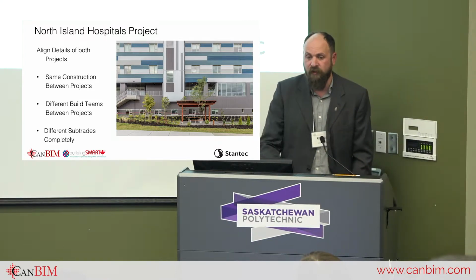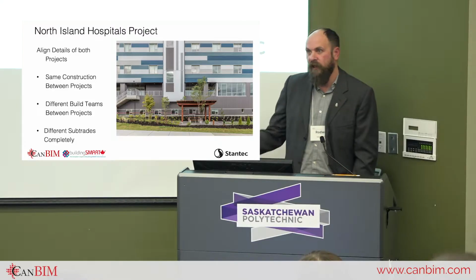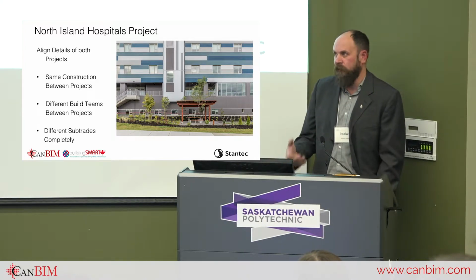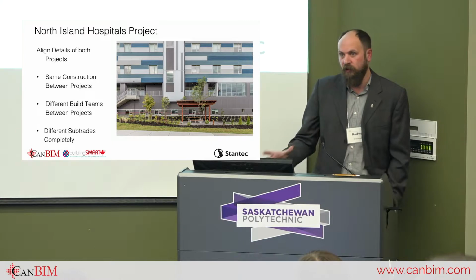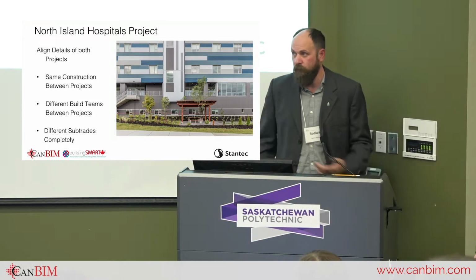How were we going to execute this? A bigger problem was the subtrades. The M&E subtrades, the major subtrades, were actually different companies on either site. There was mechanical contractor A on one site and mechanical contractor B on another site. So they had a whole different set of details where the connection points are. Something simple would be a toilet. What type of toilet they're using is different from one site to another. So your carrier's different, and your shaft requirements behind the toilet change. That was a big impact on how we were putting this together as well.